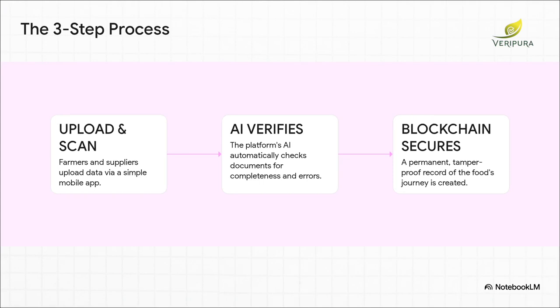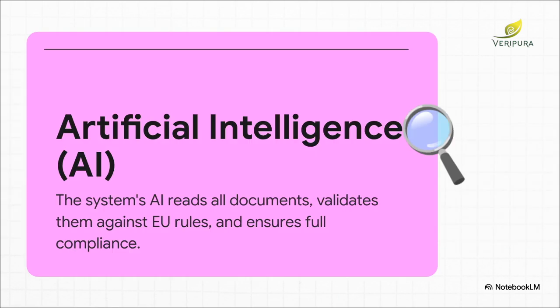First, a farmer or supplier just uploads their documents using a simple app on their phone. Right away, the platform's AI scans and verifies everything, checking for errors against all the complex import rules. And finally, once it's verified, that data is locked and secured on a blockchain, creating a permanent, tamper-proof record of that food's entire journey.